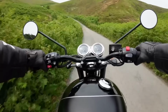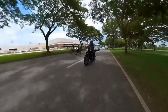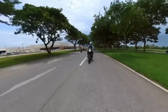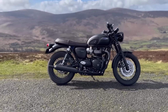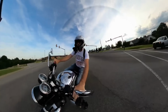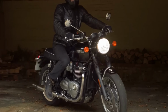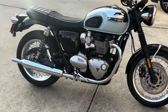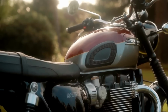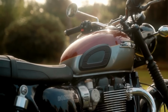The engine's a low-revving torque monster with impeccable manners. No weird surges, no electrical gremlins. Triumph nailed the balance between classic aesthetics and practical performance. Ride it hard, cruise it lazy, or leave it in the garage for a week, then thumb the starter and it's still ready to go. Its build quality is tight. Paint, welds, hardware, and everything feels dialed in, not slapped on.